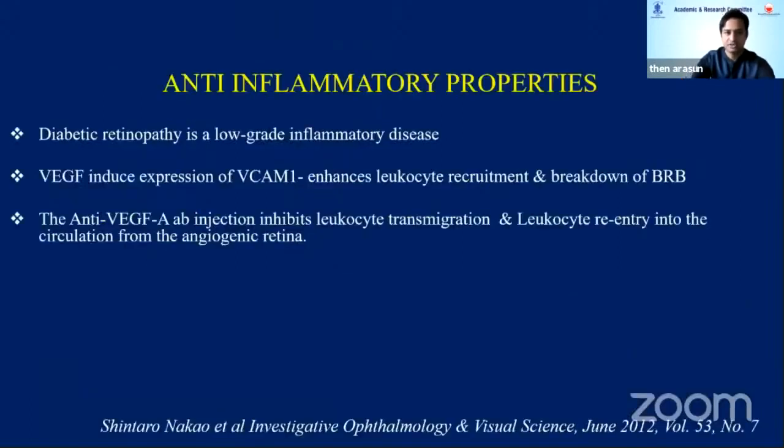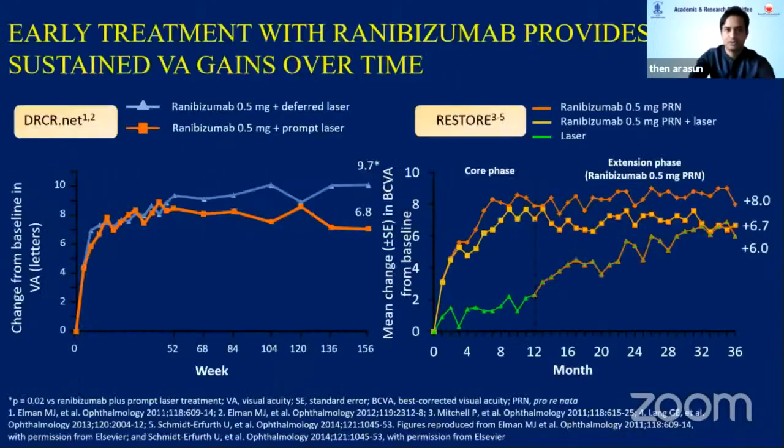This study shows that anti-VEGF inhibits leukocyte transmigration and leukocyte re-entry into the cells of retinal circulation, especially in the angiogenic retina. So it indicates that in addition to the anti-VEGF property, these agents also have anti-inflammatory properties. Coming to the DRCR.net and RESTORE study, they have indicated, especially in Protocol I, that if you start early treatment with ranibizumab, it provides sustained visual acuity gain over a period of time.